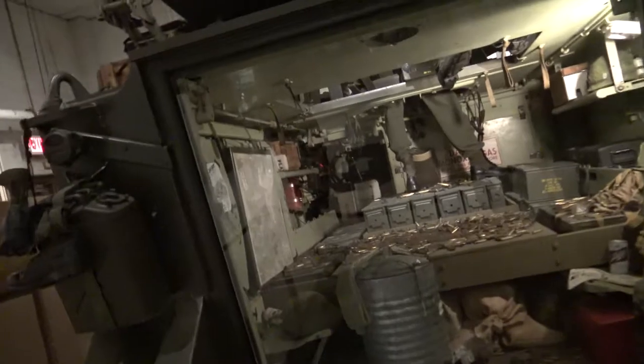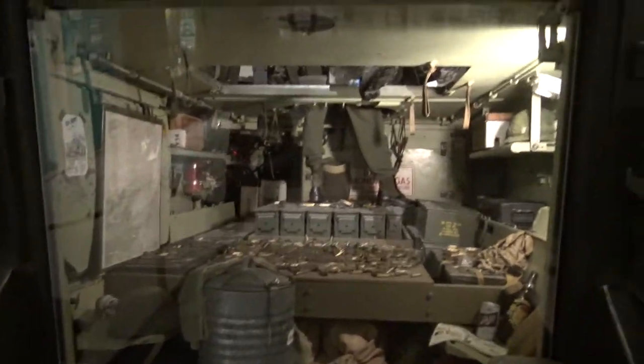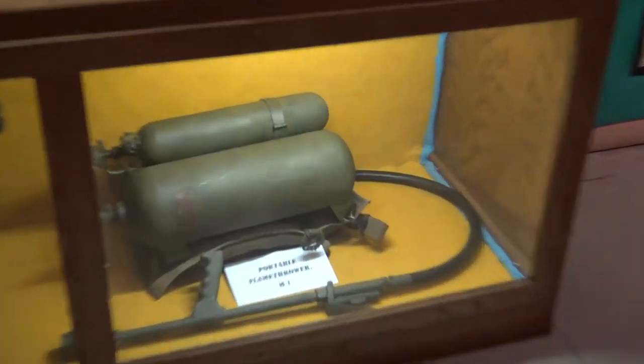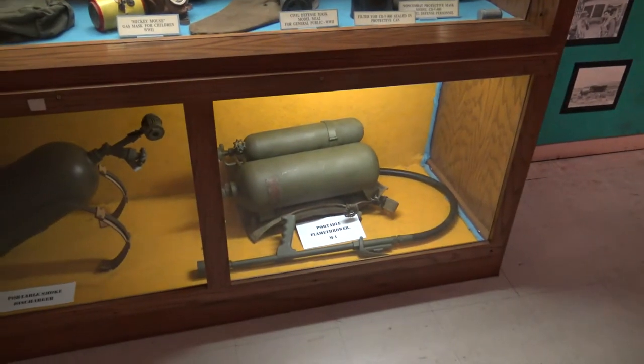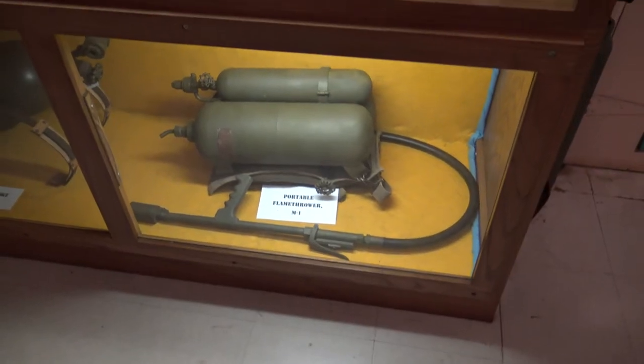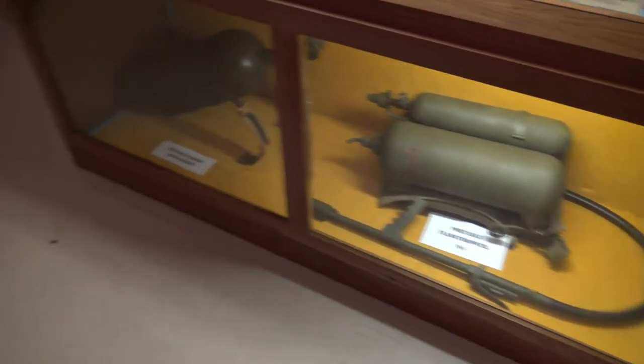If you've ever wondered what the inside of a tank looks like... FYI, flamethrowers are legal here. Don't get any stupid ideas though. I had no idea mortars got this big.